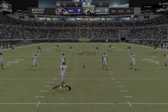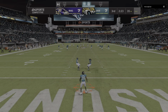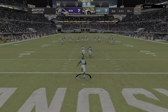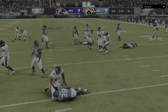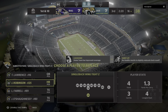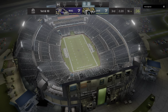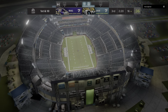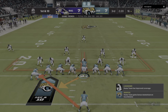So we're right back where we started, all even as the kick's away. Now Jamal Agnew from his end zone. And in hindsight, probably should have taken a knee as he only gets this out to the 16-yard line. At their own 16-yard line. The Jacksonville offense set to begin their next drive.